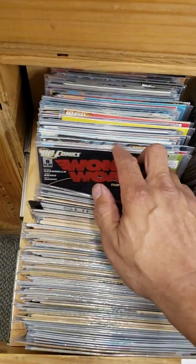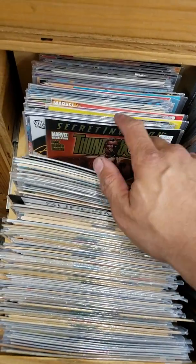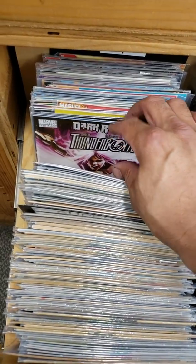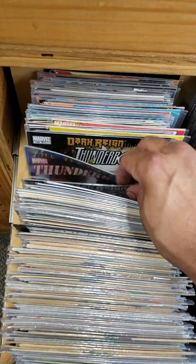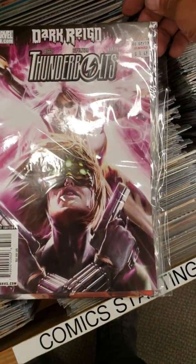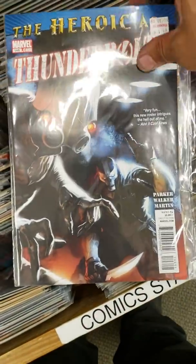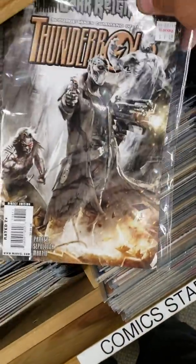Wolverines. Okay. I've been thinking I want to pick up all the Thunderbolts that are drawn with Clayton Crain's covers, like these. I'd like to pick all of these up. They're $1.49. Sorry about the glare, but look at how cool the covers are. Look how cool the covers are for him.